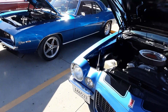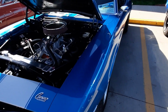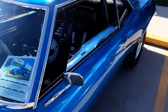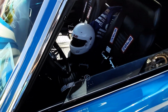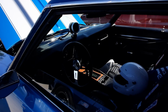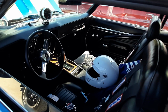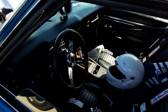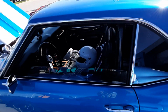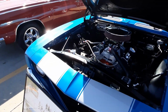So yeah, here's some more cars over here, by the way, up by the building. And here it is. And there it is. Look, it's even got a fire suit. He races this car. Original dash. It's got an add-on tach. Original shifter. It's an automatic. Wow. That is so pretty. And again, this is either a '68 or a '69 Camaro. And Z28.